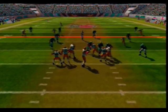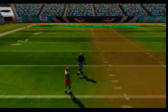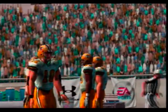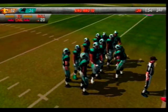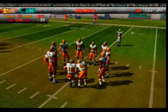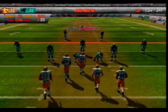Under pressure, puts everything behind this one. The pass is incomplete. That deep pass, incomplete. Nothing doing, and it's second down. Second and 10. Ball on the 20-yard line.